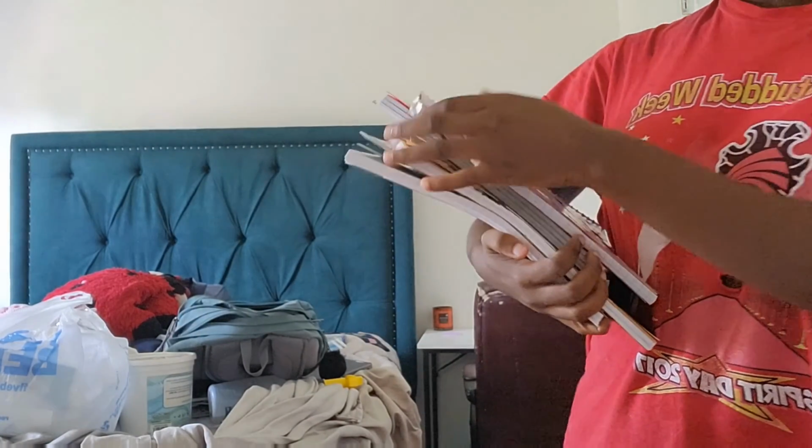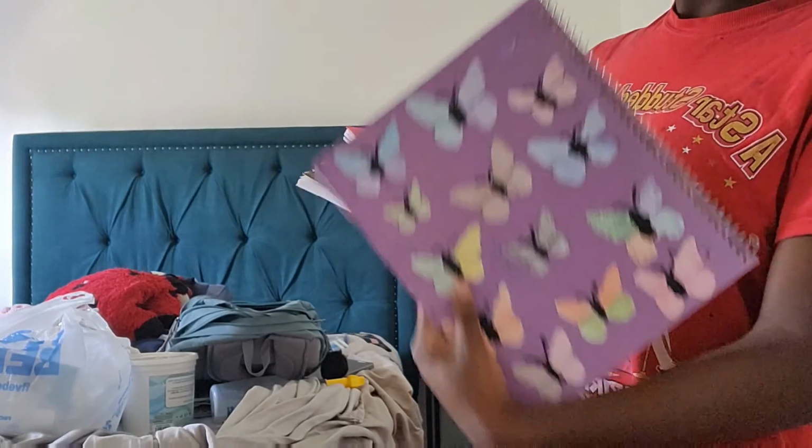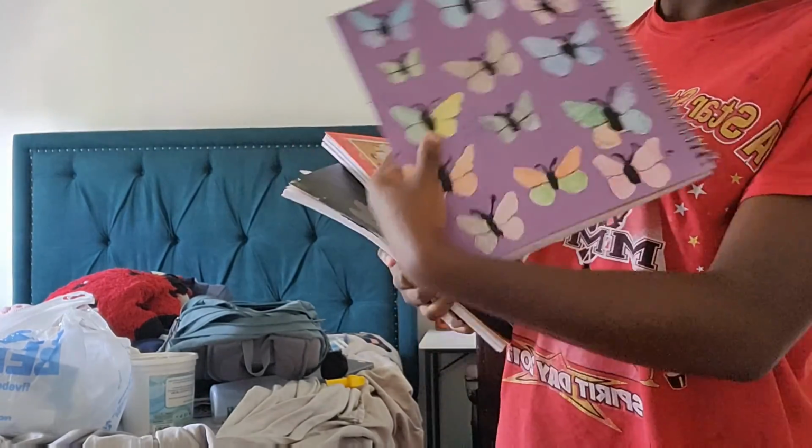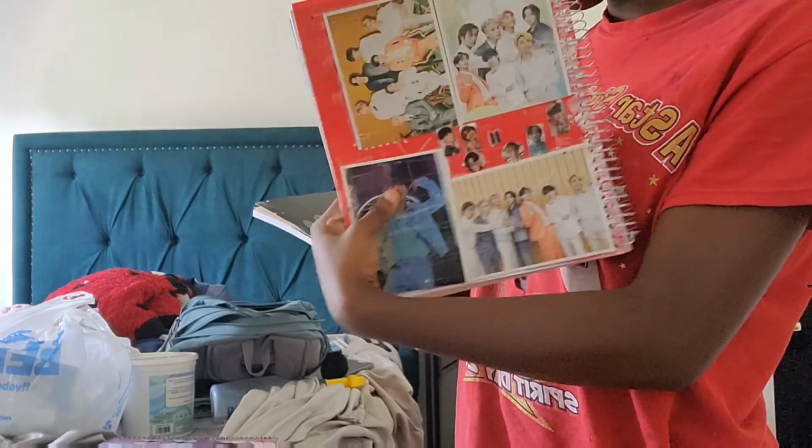Now the clothes are in there. So now it's time to get all my notebooks, and I'm going to label them with which classes I'm doing. This one is a butterfly notebook. I designed this myself. Looks really cute. And then next one, this one is a BTS notebook. This is a three subject one.